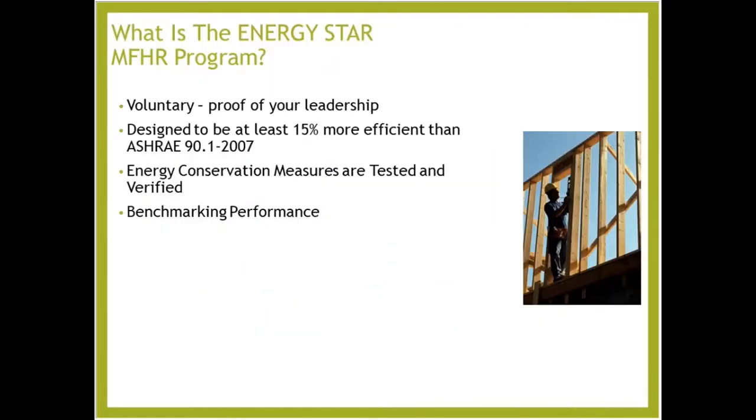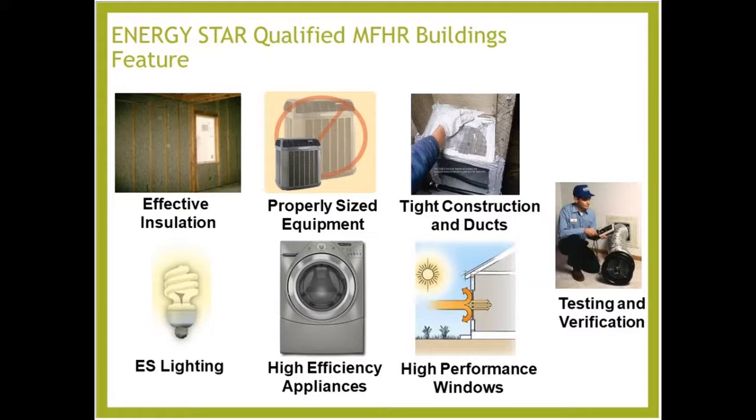It's a voluntary program. It's designed to be at least 15% more efficient than ASHRAE 90.1 2007. There's testing, verification, and then there's benchmarking that happens at the end of the program. Similar to the other programs we talked about, it's looking at all of the same details: insulation installation quality, so it does require a pre-drywall inspection, properly sized equipment, tight ducts, Energy Star lighting, high efficiency appliances, high performance windows, and then testing and verification of all of those items.